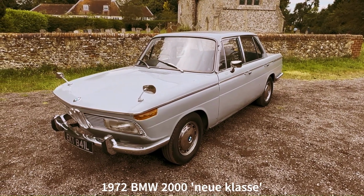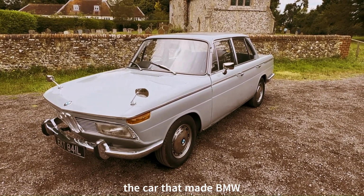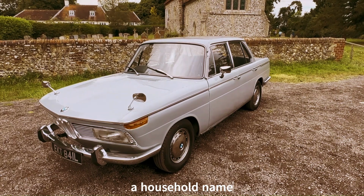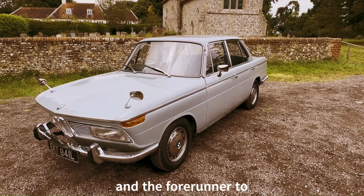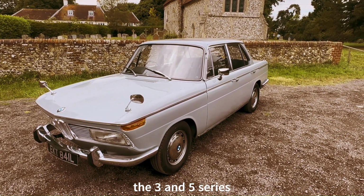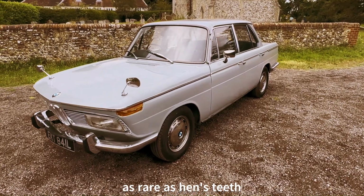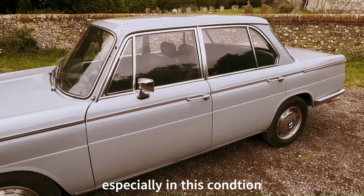Okay, so look around this beautifully original 1972, so one of the last ones, BMW Neue Klasse 2000. Quite a rare car these, especially in the UK in original UK right-hand drive form. And this one's an absolute time warp in that it's totally original and has a nice low mileage on it, somewhere in the 40s I think from memory. And it has apparently been in one family ownership from new. Finished in grey with blue cloth interior. Let's take a slow walk around it.